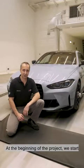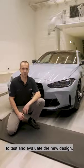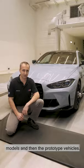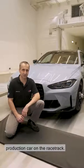At the beginning of the project, we start with numerical simulations on computers to test and evaluate the new design. Then we move on to wind tunnel testing, where we initially test clay models and then the prototype vehicles. Finally, we test the final production car on the racetrack.